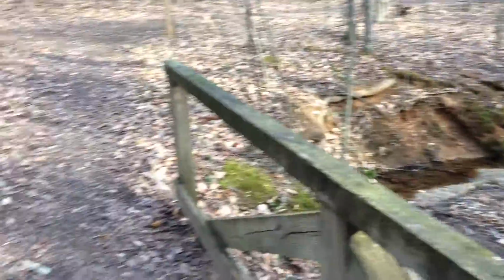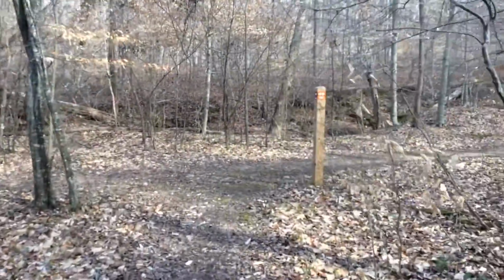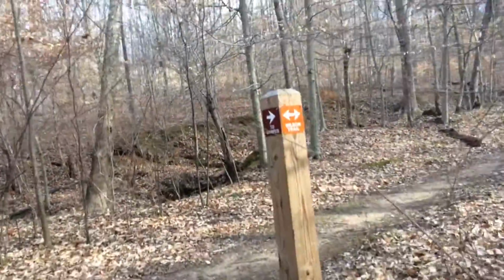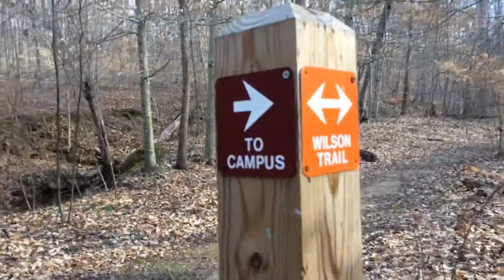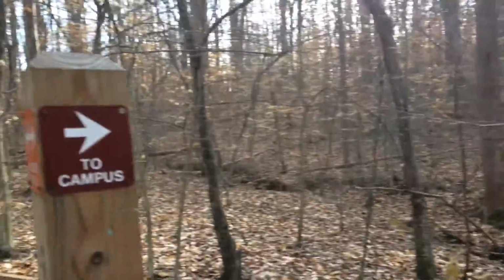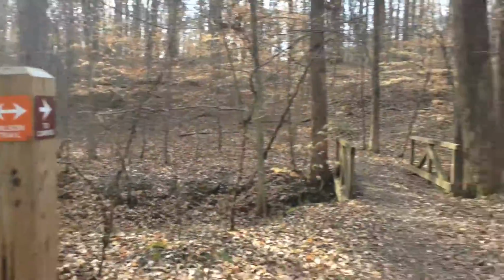Cool creek down here. Nice bridge. And I was correct. We did meet up with the Wilson Trail. Looks like it's very well marked. That's the short trail that we came down. So that's the sign that says back to campus. So now let's just go around this.